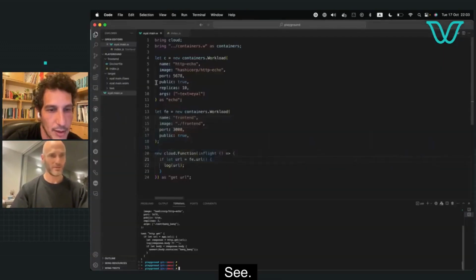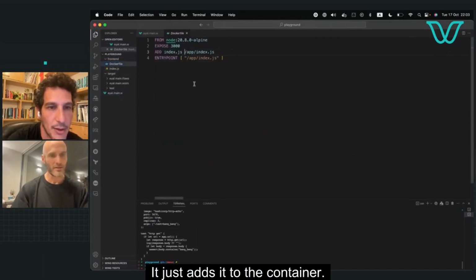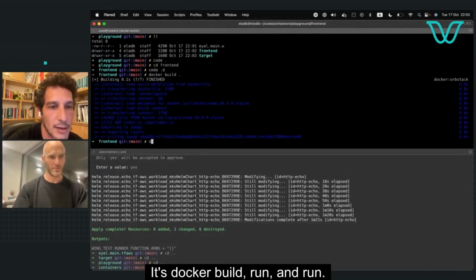Let me see. Where is the /app? It just adds it to the container. Okay. It adds, and if I go to, let's see, I can just docker build, run.